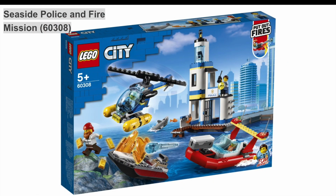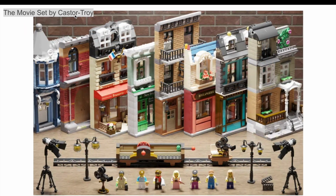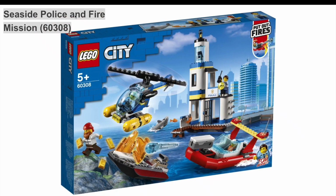Okay, so next up we actually have an official LEGO set reveal. I'll try to keep these separate. I think the font and the boldness is a little bit different, so hopefully you guys won't mix them up. Anyways, this is the Seaside Police and Fire Mission set 60308. This is also coming out this summer as a part of the City line.